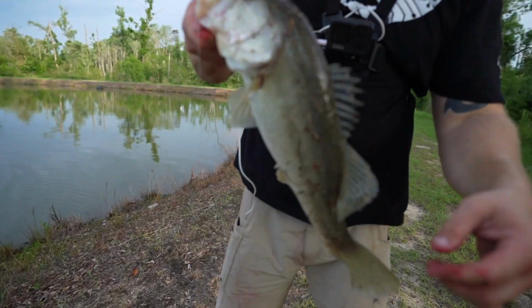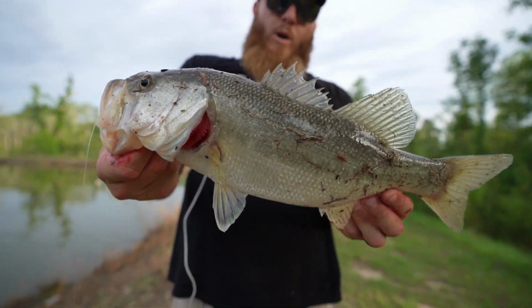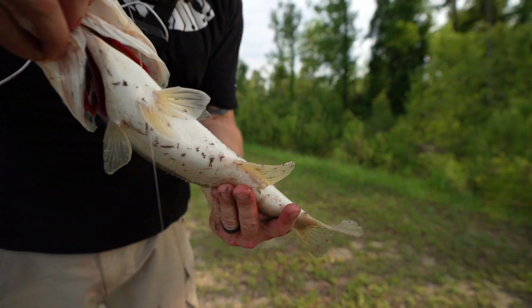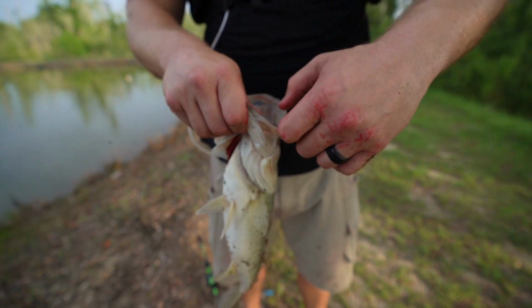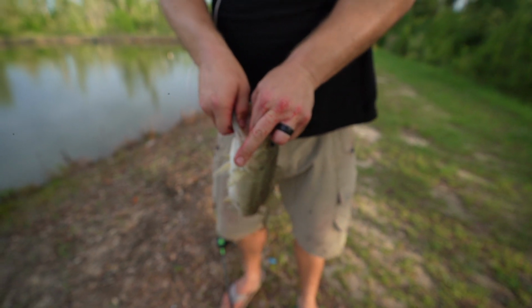Wow, these fish are so aggressive in here. Now check out how skinny this fish is, right? Long, skinny, pale, dude. That's one of the palest fish we've ever pulled out of this pond. So now this guy isn't unhealthy skinny, and there's always a chance they're just post-spawn, which is why they're skinny. But I'm just saying, it feels like the more fish we catch out of here, they seem to be kind of on the skinny side.